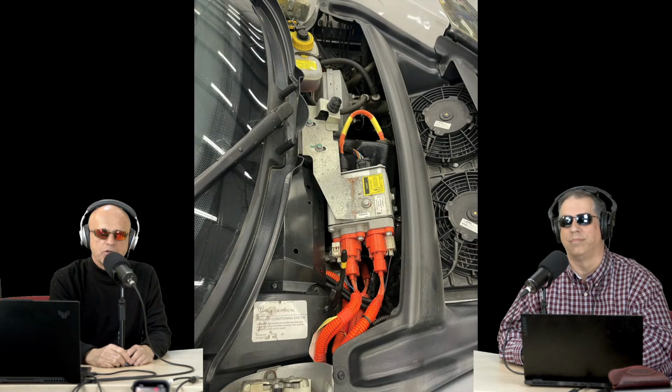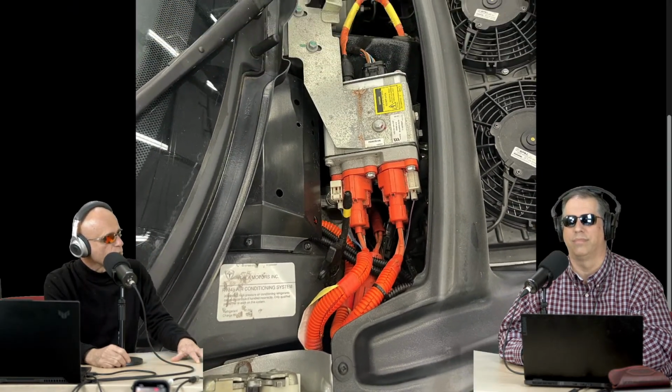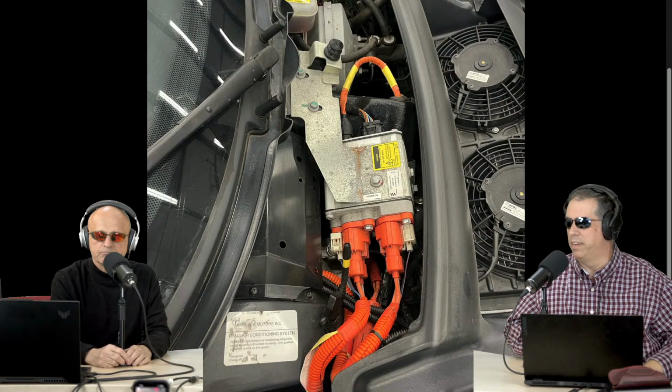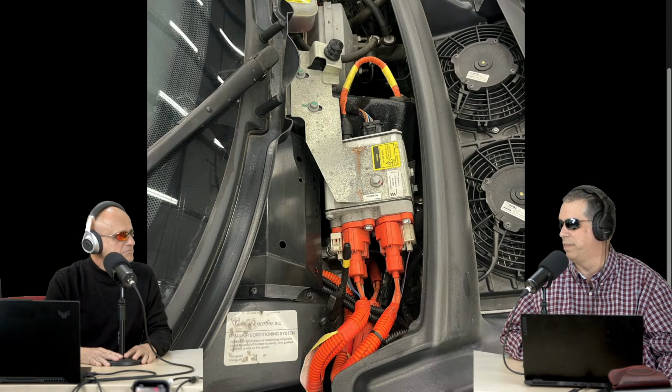So I suppose that if you had water in there after a rain and you were driving and you did a quick stop, the water could splash down into that area. Yeah, the water could splash down that area, and it is what it is. The engineers thought of a million things, but there were 1,000,010 that they needed to think of.